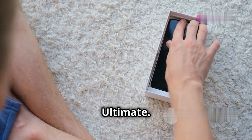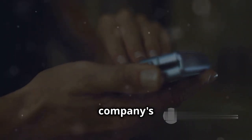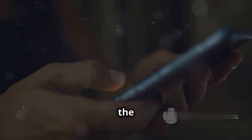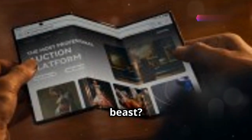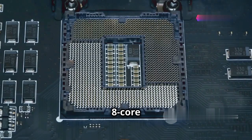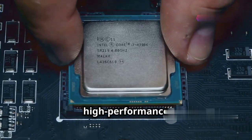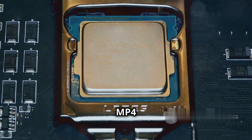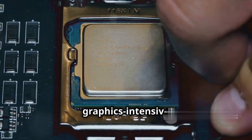Today I'm diving into one of the most buzzed about releases in the smartphone world, Huawei's Mate X-T Ultimate. Yep, we're talking about the company's first ever tri-fold smartphone, and it's packing some serious heat under the hood. So what's powering this beast? Meet the Kirin 9010 processor. It's an 8-core CPU, blending high-performance and energy-efficient cores, along with the Maliu 910 MP4 GPU for those graphics-intensive tasks.